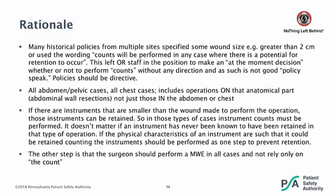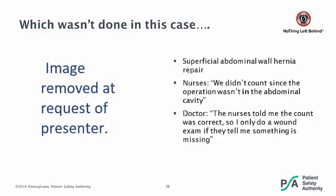The other point to make is it's not all about counting. It's not just about the counts. The other step is that the surgeon has to perform a wound exam. We call it a methodical wound exam, in every case, and not rely only on the count, which wasn't done in this case, where it was a superficial abdominal wall hernia repair. The nurses said, we don't count since the operation wasn't in the abdominal cavity.